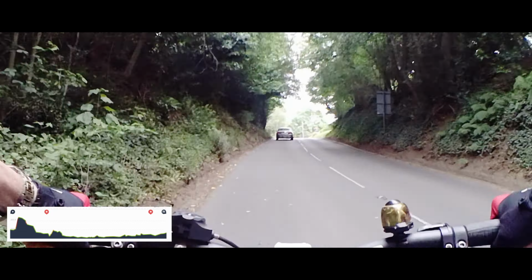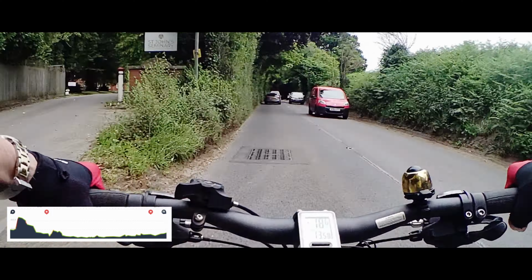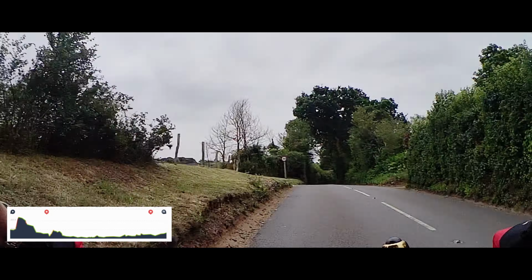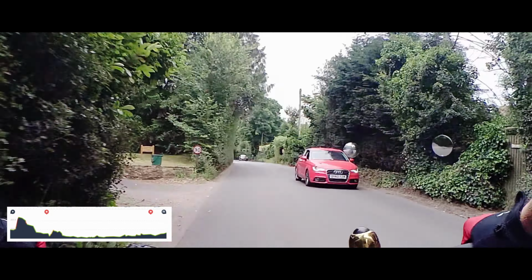This road, a bit of a climb just here, and there is a reasonable moderate amount of traffic. This is one of the main roads that heads out, and so we're now in Shamley Green. Very pretty villages, they really are very nice, and get to see how the other half live.